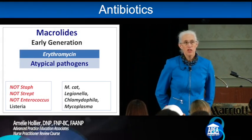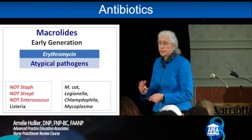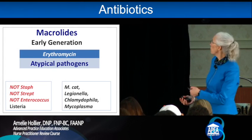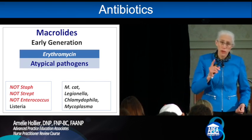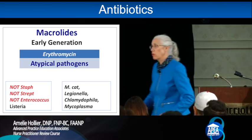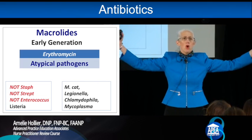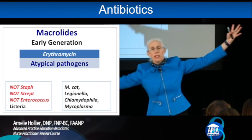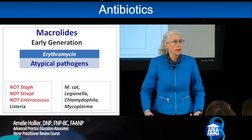Well, if somebody really is allergic to penicillin, or they really did have an allergic reaction to the cephalosporins, and you need to kill something in the upper respiratory tract, you're probably going to give a macrolide. Here's what I want you to know. This prefix macro means big. Chemically, the macrolides are very big. What does that mean for you as a prescriber?